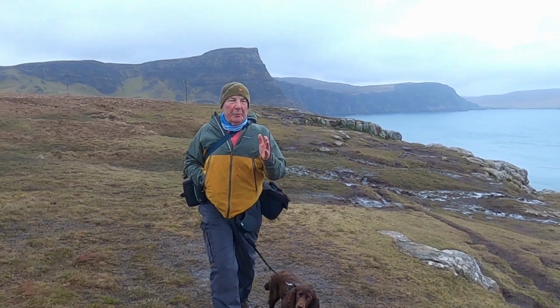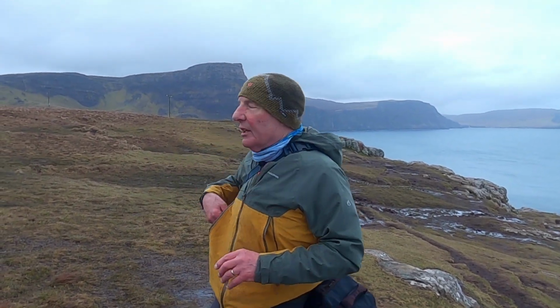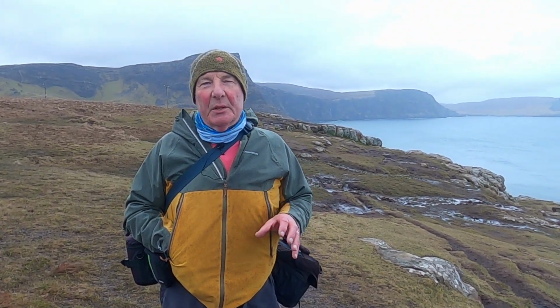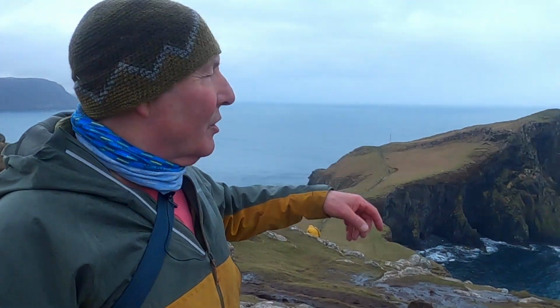So we've just walked up really on the cliff edge, away from the car park, which is down behind us over there. And you'll see by how worn this area is, it's a little bit muddy. But this is the place that people come to take the classic view of Neist Point Lighthouse. It's a photographer's classic, if you like. It's almost too overdone, cliched, but you can't help but admire a cracking view like that.